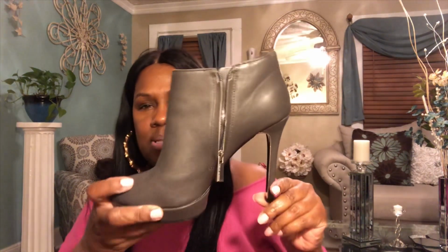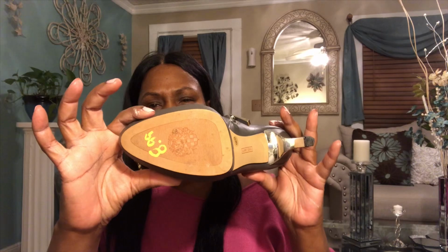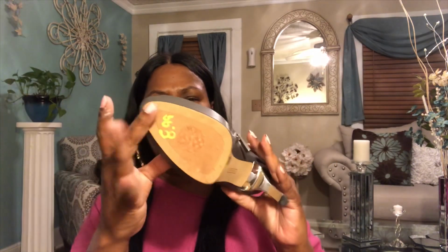So I got these booty boots, and these are designer. This is Vincent Camuto. Zipping up the side. And I love this heel because it's got the silver on the back. Hardly worn. I don't have my glasses on, but I think this says $8.99, and I got half off that. Aren't they cute, guys?